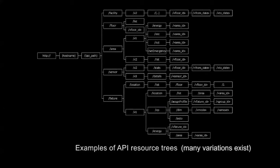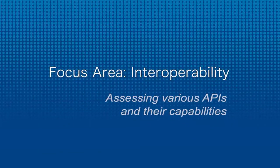And that suggests one focus for us in the realm of interoperability is to take a look at those application programming interfaces that are being provided by different manufacturers and see if we might characterize them. What do they enable? What do they not enable? How well do they work? And how might using them be easier?